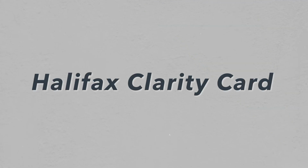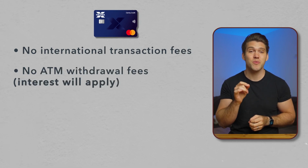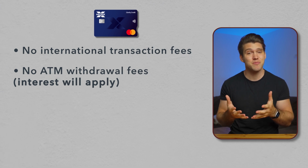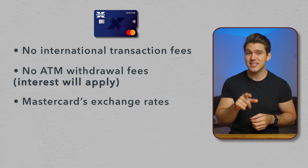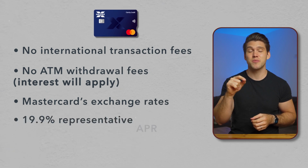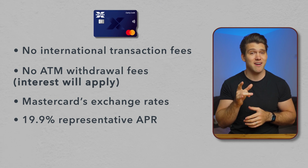The Halifax Mastercard Clarity credit card has no transaction fees and no cash withdrawal fees, although interest charges will apply when withdrawing money, and of course some ATM providers may charge a fee. This card also uses Mastercard's exchange rates and comes with 19.9% representative APR. This is basically the rate that most people will receive, although it's not guaranteed.